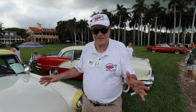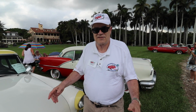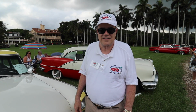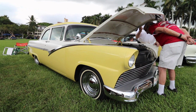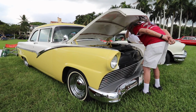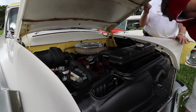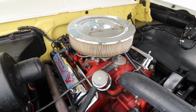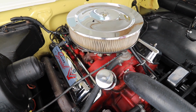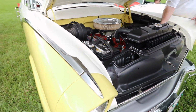It's got glass packs on it. It sounds like you're going 100 miles an hour, but it's a slow car. 55 is the top speed. Thunderbird engine. I just had a new radiator put in it. And it's got air conditioning coils here, and behind it, it's also got a fan. So it's a double fan. Keep it cool.